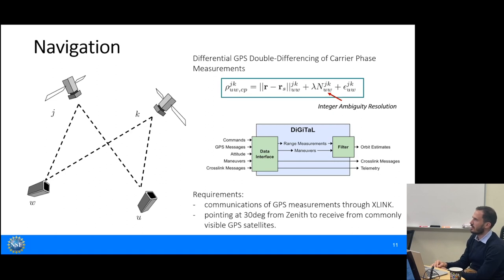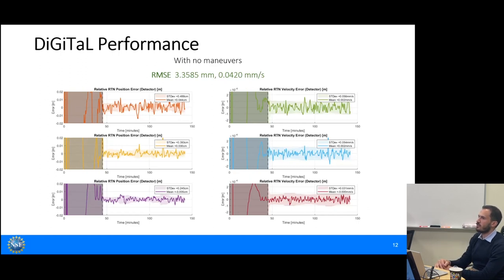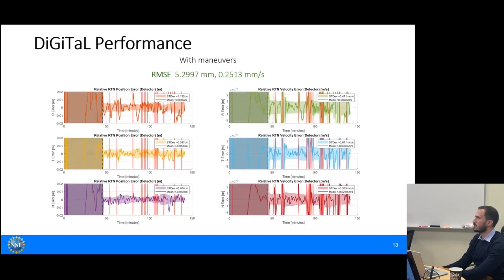Exactly. This has been explained a lot by this discussion, but as I said, you want to do differential GPS with integer ambiguity resolution, and the main reason is the performance. The main reason we want to use this kind of navigation technology is that we already have pretty substantial results in which we achieve sub-centimeter relative position error and sub-millimeter-per-second relative velocity error. This is with no maneuvers, and we also have results including maneuvers that bump up the error a little bit. But the fundamental thing here is that we really need this kind of navigation performance to achieve the required control accuracy. Yeah. Can I add one thing?